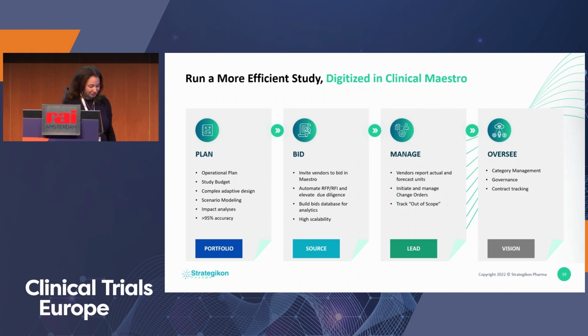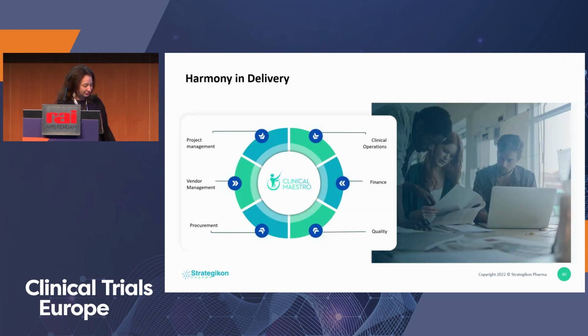So with this, with Clinical Maestro, what we are attempting to do is cover all the pillars of outsourcing management, and that is planning with our portfolio tool, sourcing and R&D procurement with our source tool, managing with lead, and overseeing with Vision. The outcome is harmony in delivery.